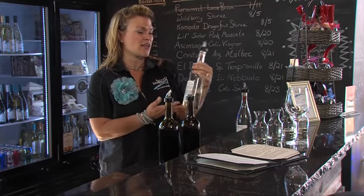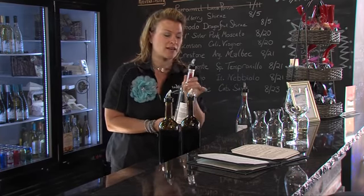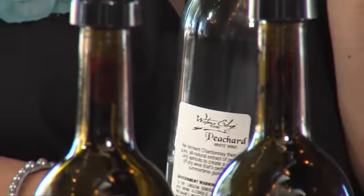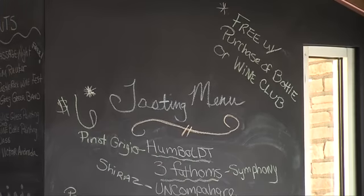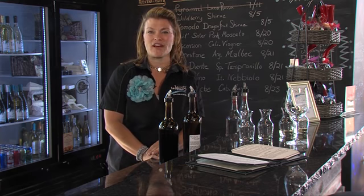For instance, this is our Pichard. It's a peach Chardonnay. It's a fruit wine. And this one pairs really nicely with spicy foods as well as desserts. So you get to try a bunch of different wines. We change up our tasting menu on the board every 2 days. Within 2 days, I'll have that switched up and you'll have a chance to try 5 new ones.